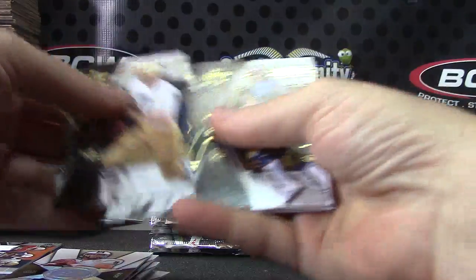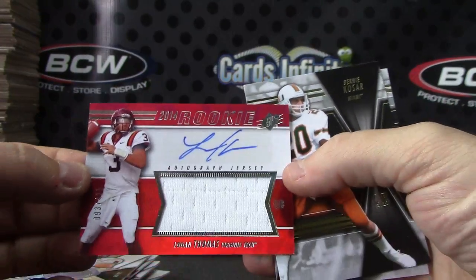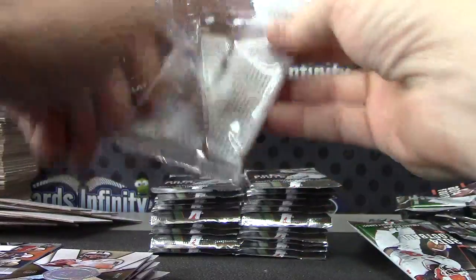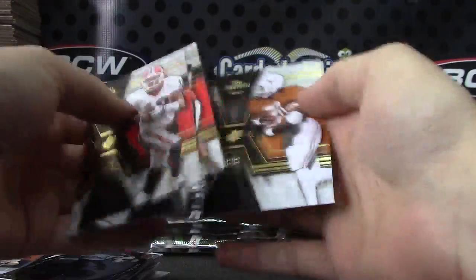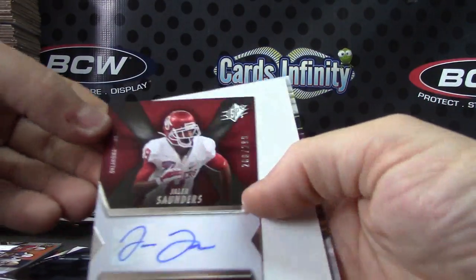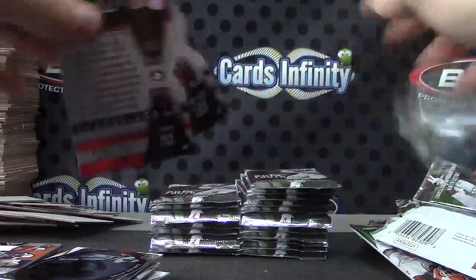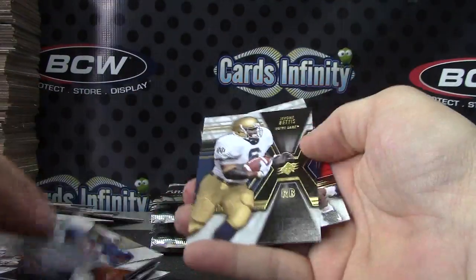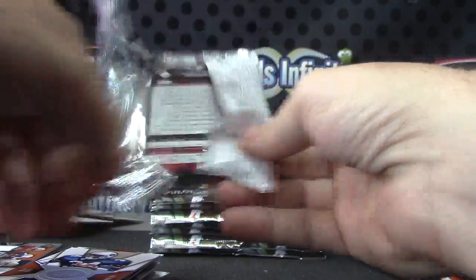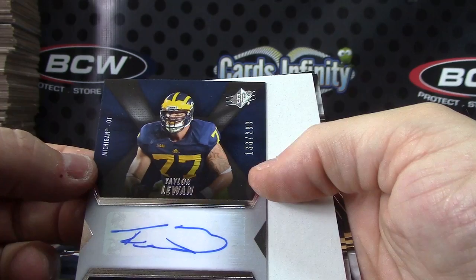Autographs, patches. No Johnnies, really. One jersey. Logan Thomas. That one is the 425. Logan Thomas. Carlos Hyde. Jalen Saunders, that one's $2.99. Bo Jackson, $2.99. Blake Bortles. Taylor Lewan, that one's $2.99. SPX rookie Taylor Lewan.